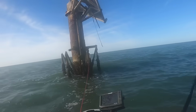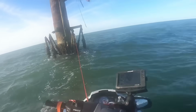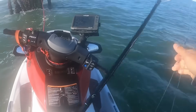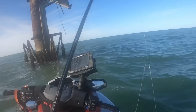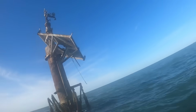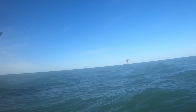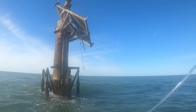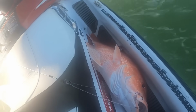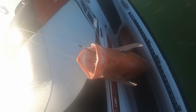Pretty slow. Been out here about 2 hours now. This is my first one. Water is dirty. Really nice size fish. Yeah, finally got one, man. I moved from rig to rig to rig, and I finally moved to the small rigs, and I got this guy. He's a good 30 inch red snapper. Nice size red snapper. Wow.